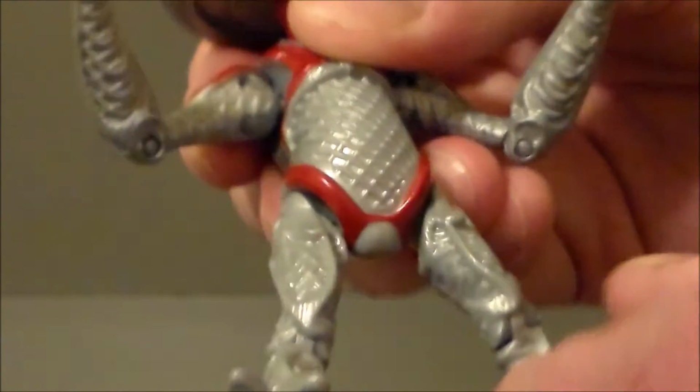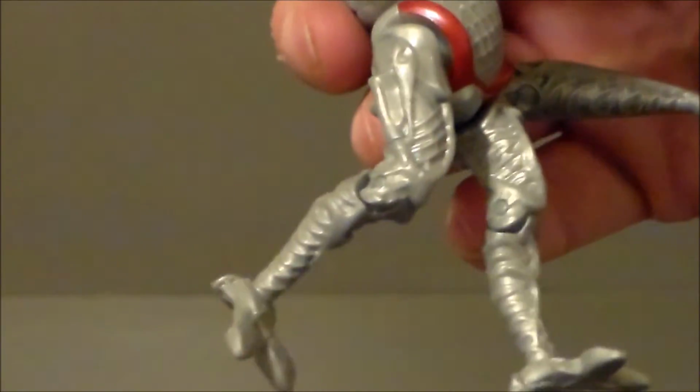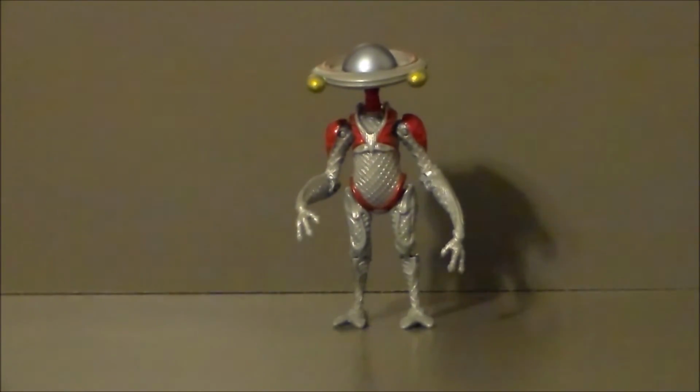His legs go out like that far. They go in that far. They go up like that a little bit. They go back farther than they go forward. There is a joint at the knee, and there is nothing at the ankle. And that's about it. So very limited articulation, really just kind of limited everything. Lots of sculpted detail, I guess there's that.